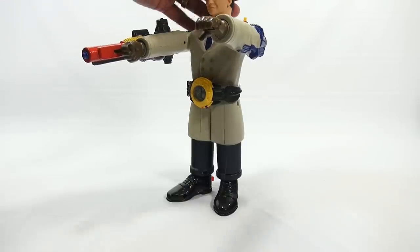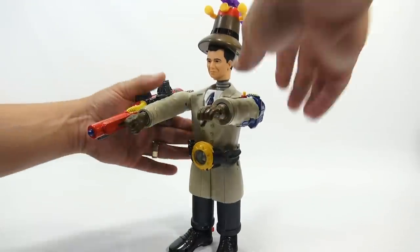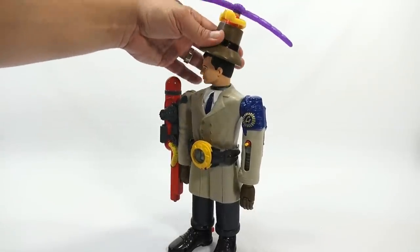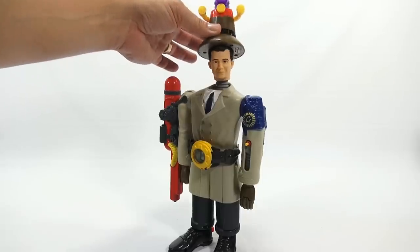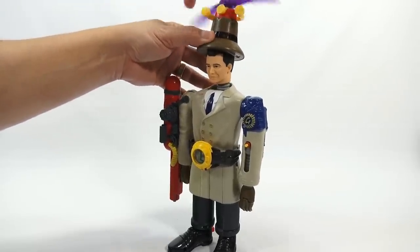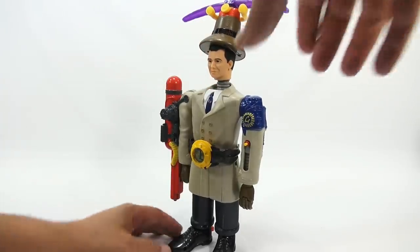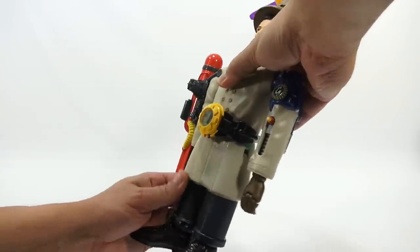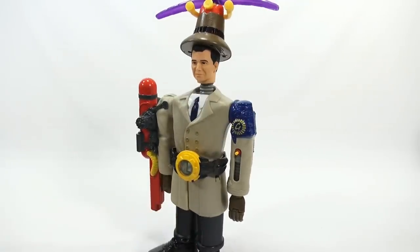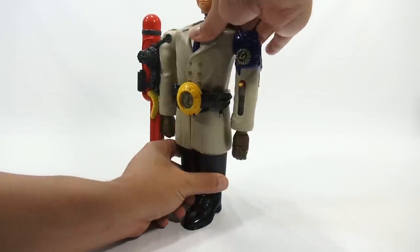And of course, the head action, when you push down on his head, and then the arms go up and down, they click in the position. So you can turn his head, you know. Inspector Gadget. Go, go, Gadget. And then his feet extend. Now you've got some twist to the waist, so you can twist the waist just a little bit. Not a lot, but there is some movement there.